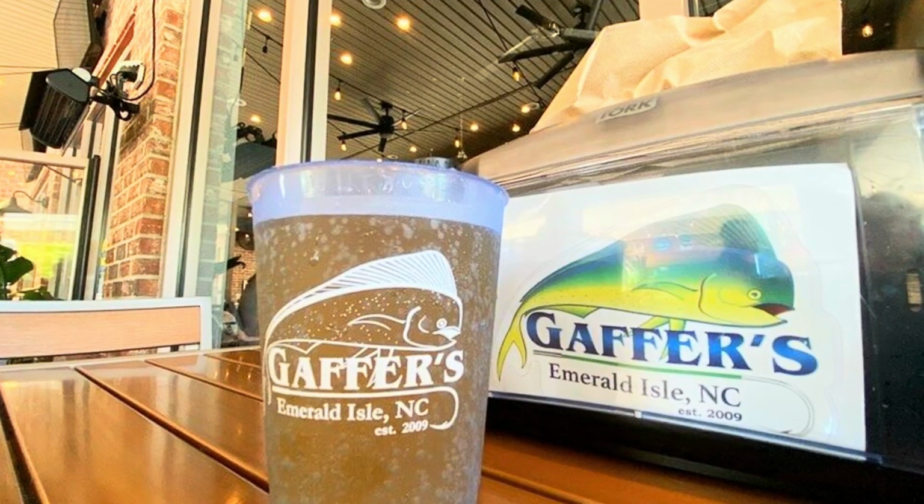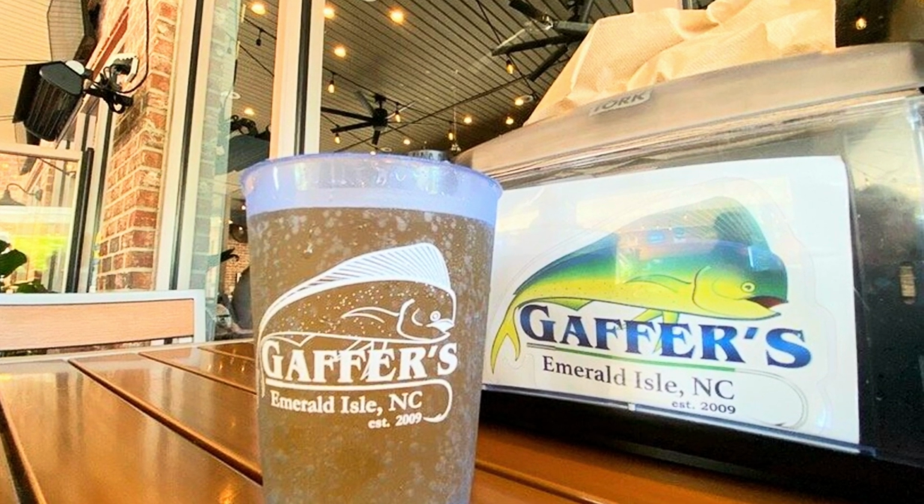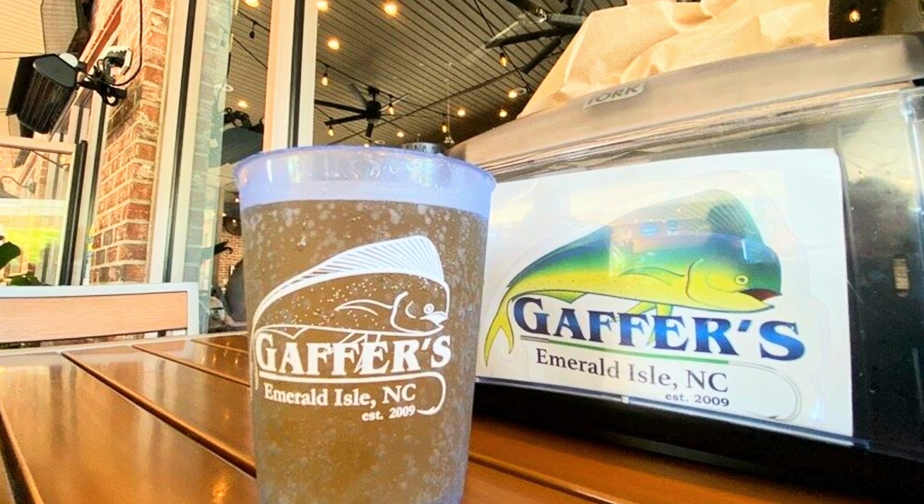I forgot to mention while I was in the neighborhood that each home has its own mailbox. So there's not like a cluster of mailboxes that you have to like drive to get your mail. So your mail's brought right to your house. Land's End is pretty much close to everything. It's 1.5 miles down Coast Guard Road. At the end of Coast Guard Road, you have Gaffers. So you're about 1.5 miles from Gaffers, which is a great local restaurant that used to be on Ocracoke, but they moved over to Emerald Isle, which is great for folks that live on Emerald Isle.